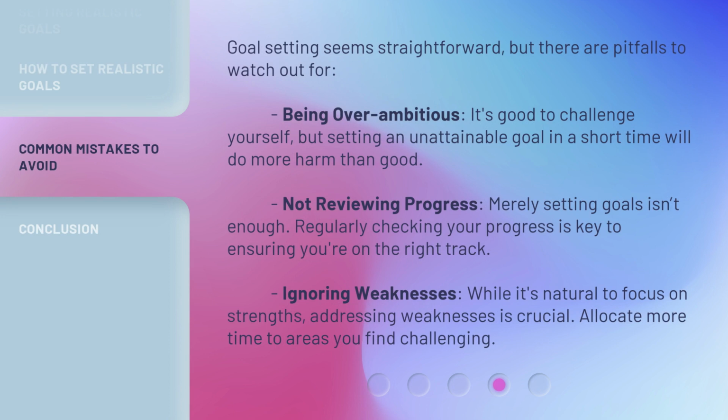Goal setting seems straightforward, but there are pitfalls to watch out for. Being overambitious. It's good to challenge yourself, but setting an unattainable goal in a short time will do more harm than good.